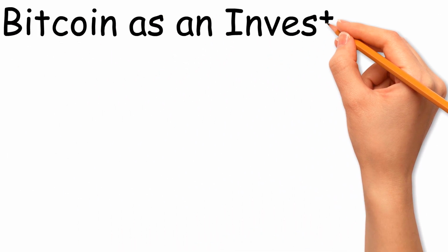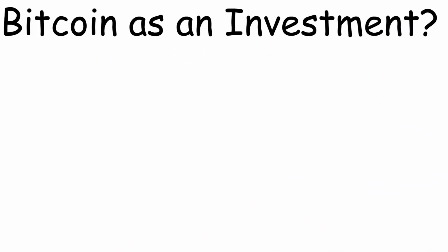Why is Bitcoin seen as an investment? Though Bitcoin was initially conceived and designed as a currency, a shift in perspective has occurred, and it is increasingly regarded as an investment rather than an everyday medium of exchange. This transformation in perspective is driven by several practical factors.